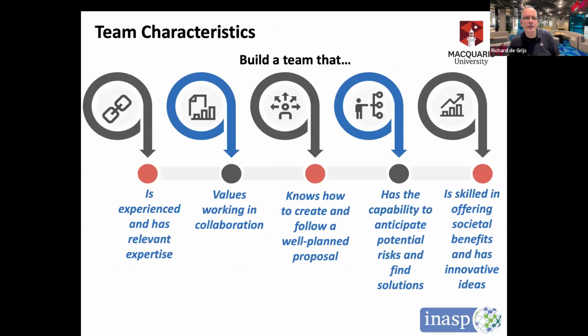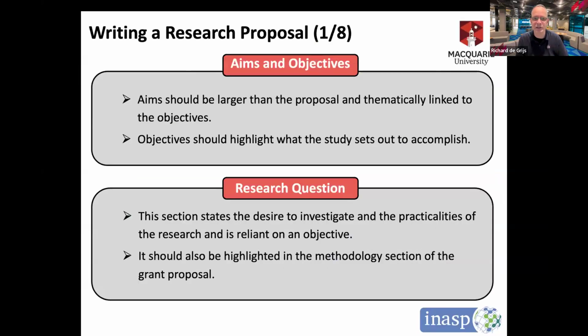So build a team that is experienced and has relevant expertise. The whole is more than the sum of the parts. That values working together, that knows how to create a well-planned proposal, has the capability to anticipate potential risks and find solutions. That's experience, of course, and is skilled in offering benefits to society and innovative ideas. So those are characteristics. Now, I've got a few slides that go through writing the proposal.